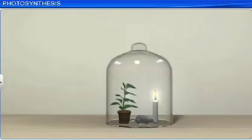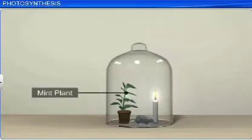Priestley repeated the experiment, but this time, he also placed a mint plant along with the mouse inside the bell jar. This time he observed that the mouse stayed alive and the candle burned long after he expected it to. So he concluded that the plant was able to replace the air that the mouse and candles had used up.